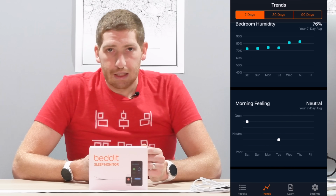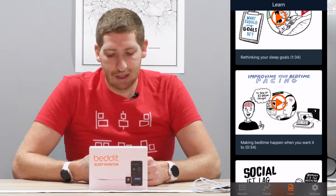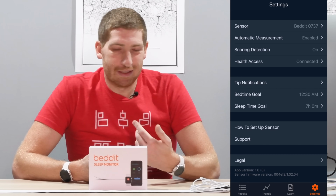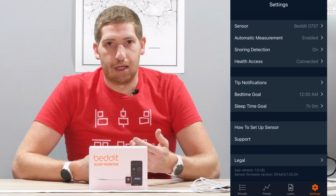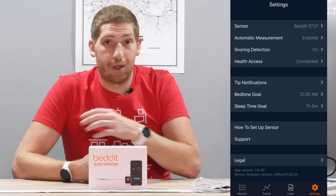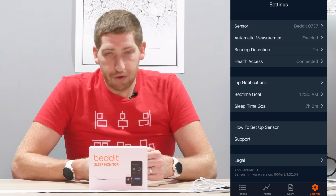And at this point, that's it. There's nothing else in this app. If I click on the Learn thing there, it gives you some stupid little videos that don't really help at all. If I click on the Settings tab, it just shows me like my sensor information, whether or not snoring detection's on or off, and then if I have any Health Kit access. So it says Health Access, that just means Apple's health platform there, whether or not it's connected. I can go ahead and change my goal time and sleep time like I set up earlier. But that's all there is to it.